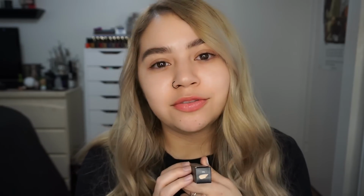So if you're a certain shade in the foundation and get the corresponding concealer, this should be the concealer, but you can either get one shade lighter or one shade darker. But this is kind of just your starting point for the concealer.